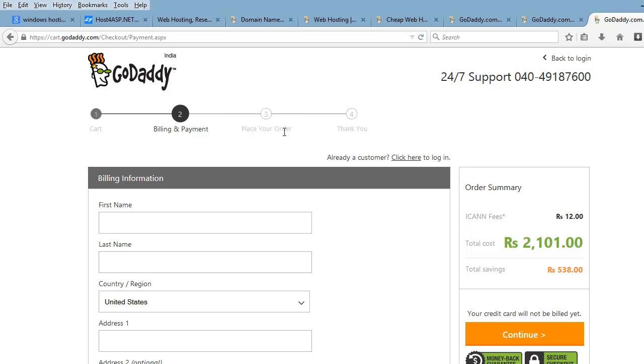After that, the order has been placed, the thank you comes out, and you get a login, right? And the login is for the control panel where you are able to do a lot of things like creating a website, subdomains, what I did. So this is basically the same process.